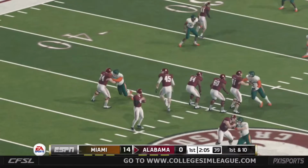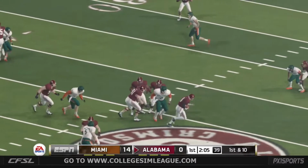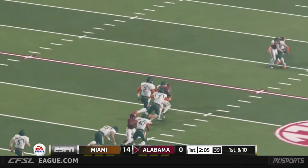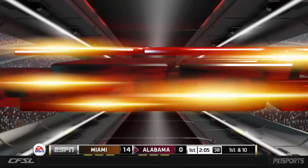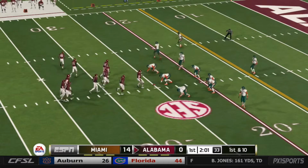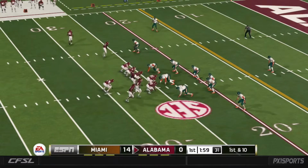He looks for the opening, doesn't find one. Just takes off and runs, and this is what he does best, when he uses his legs. Yeah, Jake Moon out there blocking for him as well. So the longest play of the night for Alabama. Gets him down to the 25-yard line of Miami.